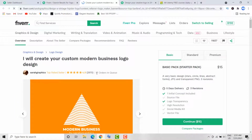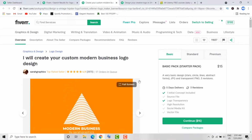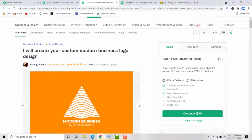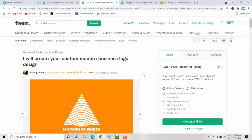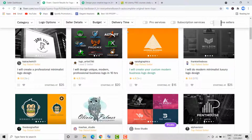And if we click on the gig, you can see he has 17 orders in queue. So you need to charge a competitive price amongst your competitors. And once you're getting a lot of orders, then you can go on to increase your price. So that is the third thing you need to do.